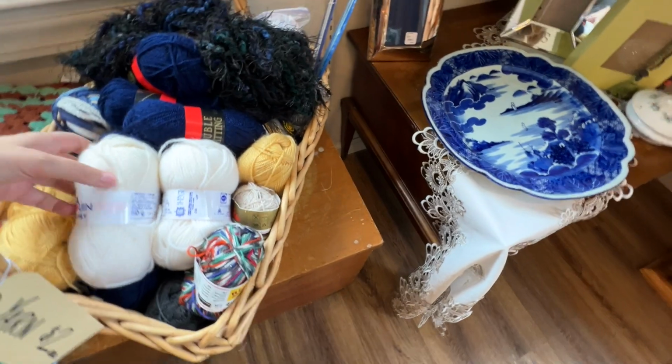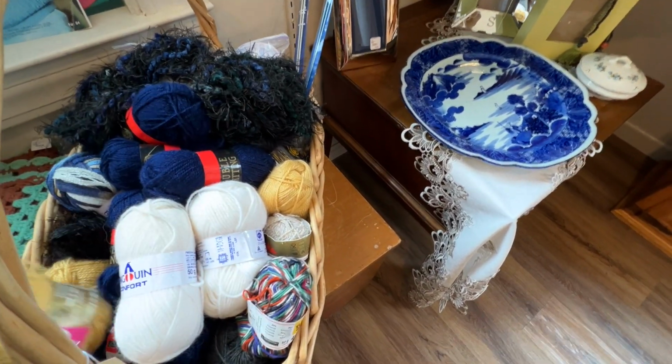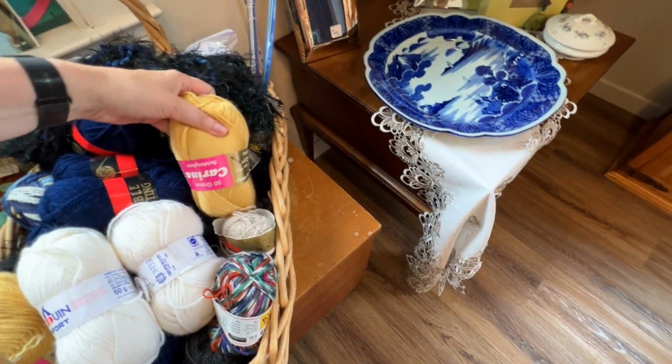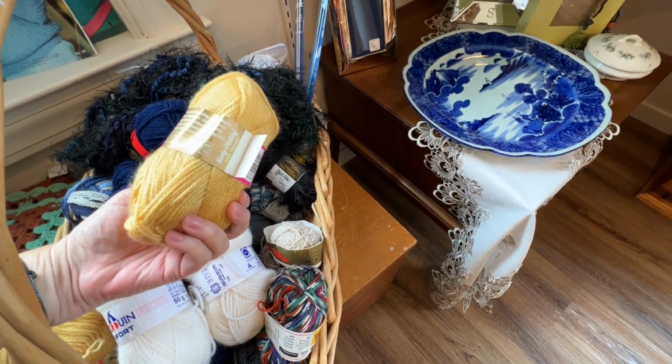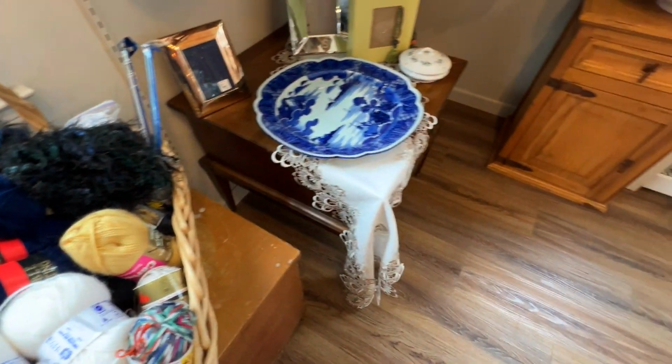I still have a lot of yarn in my inventory, and I don't know. I think I need to learn more about yarns that sell, but there are people that focus in on this, and if you know yarn, you may want to start selling it because it does sell well.